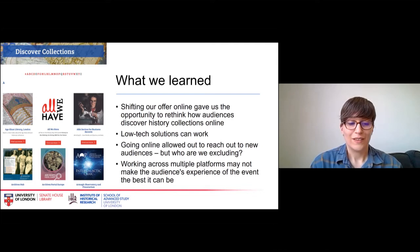And we also learned that it was surprising what you could do with relatively low-tech solutions. Really, all we had was a WordPress website, a Zoom license, and the institutional social media accounts and websites as well. And with only these tools, we were still able to get creative and hold a varied interactive program and to build a completely new platform for promoting collections.